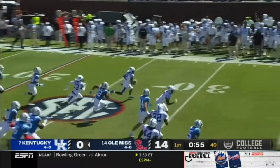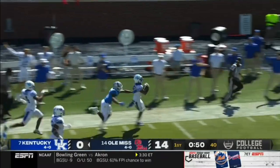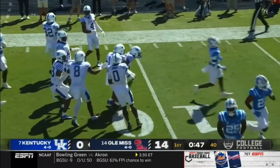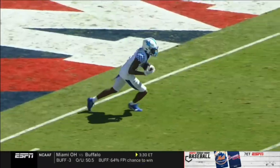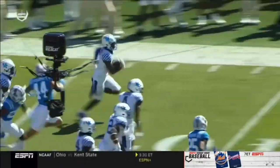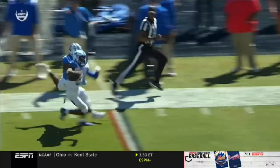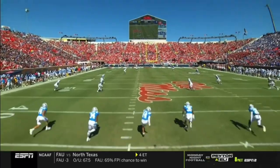Here's a nice return. Barion Brown, a difference maker again. He may go. He's already taken one back, and he got this one inside the 15. Just what Kentucky needed. Again, but at least gets Kentucky deep in Ole Miss territory. Kickoff return for a touchdown against Miami of Ohio was their first for Kentucky since 2009. Thank you. You're welcome.